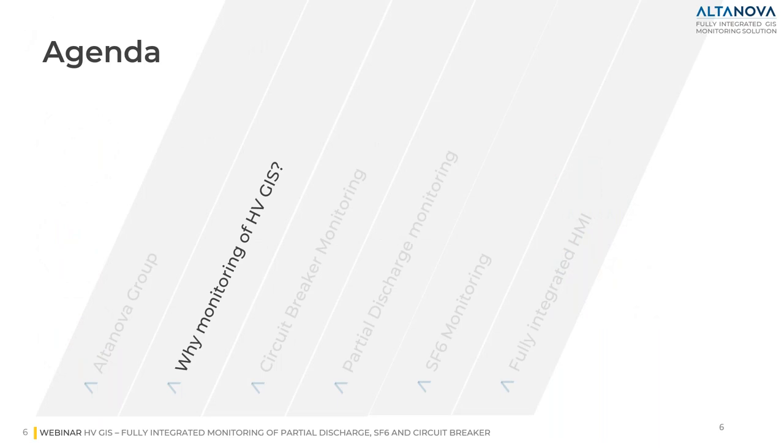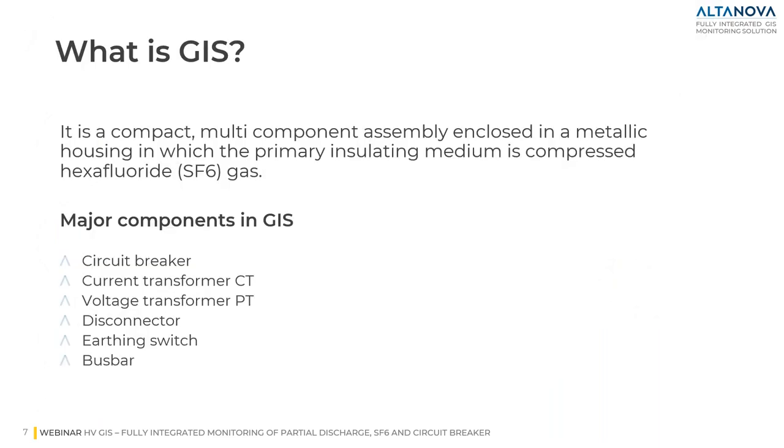So we can start looking to the first question: why monitoring of high voltage GIS? We know that GIS is composed by several subsystems like circuit breaker, instrument transformer, disconnector, earthing switch, bus part, and a lot of other minor electrical mechanical components. Well, why is monitoring of GIS so important? We will try to discover it in the next slides.